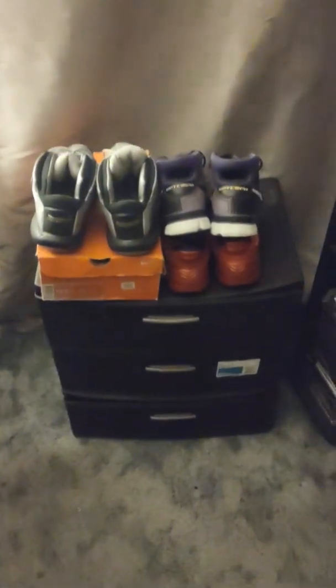I got this three drawer unit right there at Target for like $30. It's for all of my handheld games, all my controllers, and random stuff in that third drawer. We gotta get more into it, but first, let's start at the top right here.